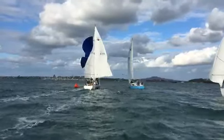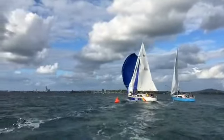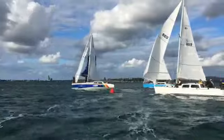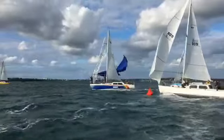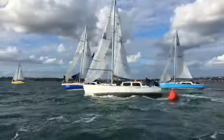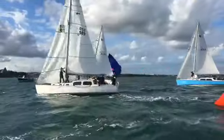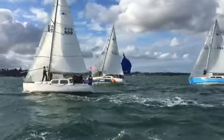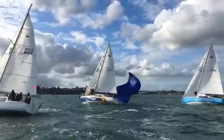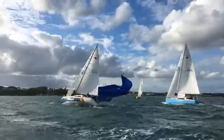Looking very, very late on the drop here on Psyche. This isn't going to go well for them. Oh dear. We've got jibs wrapped around the forestay. The spinnaker with the halyards right out. No one pulling on the foot of the spinnaker to pull it in. And with the tide going in the direction it is, they could end up on the race committee boat. Expect this to get exciting, folks.